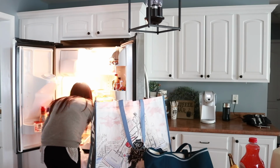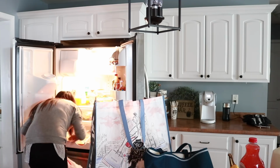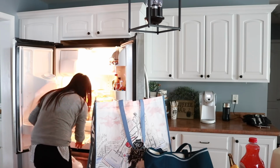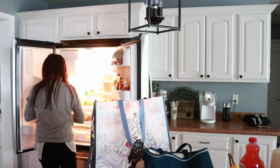I'm just gonna quickly clean out my fridge, because I try to do this every time I go grocery shopping, which is once a week. And this time I got behind and I left it for like 2 weeks. So I'm like, I have to clean everything out.